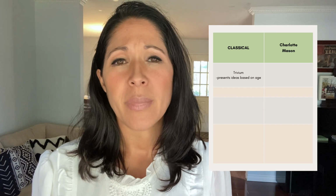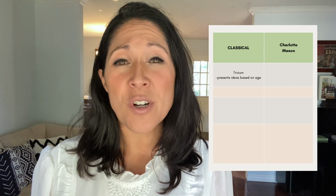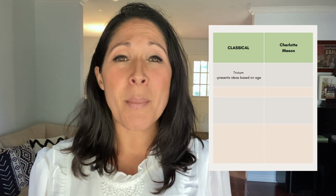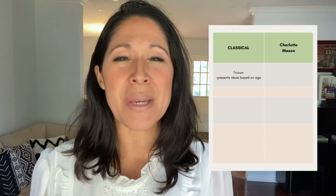So first of all, and this is something that I've talked about in several videos, so I don't want to go at great length, but the classical model of homeschooling bases their approach on what they call the trivium. And the trivium is how they break down the stages of learning by age ranges. So the first stage is called the grammar stage, and that is grades 1 to 4. And that stage is where they break down learning into bite-sized pieces of information. It is broken down into parts.